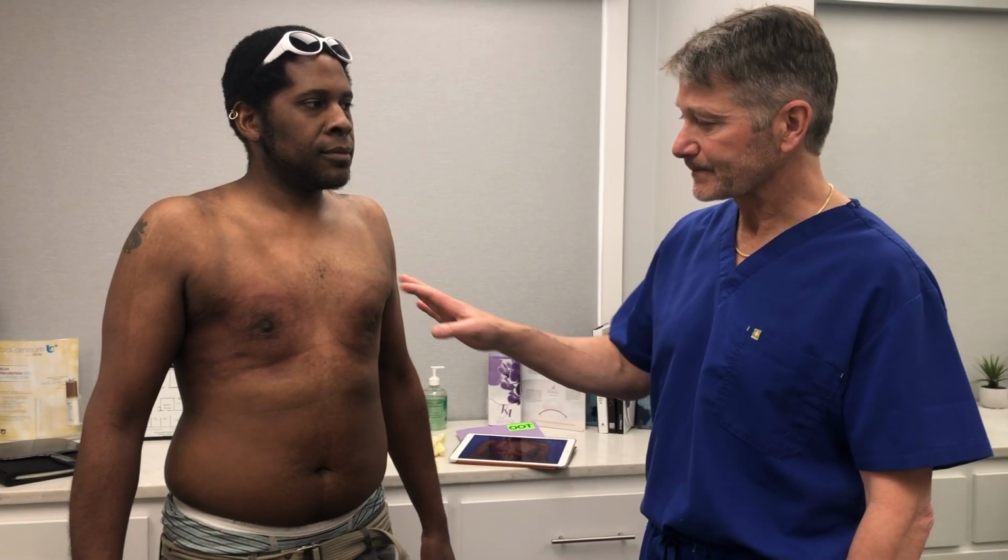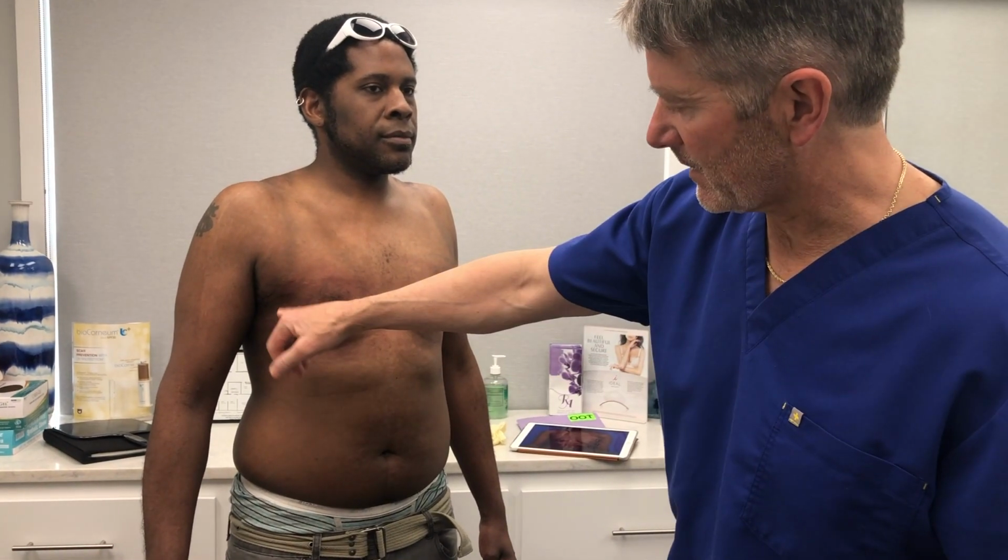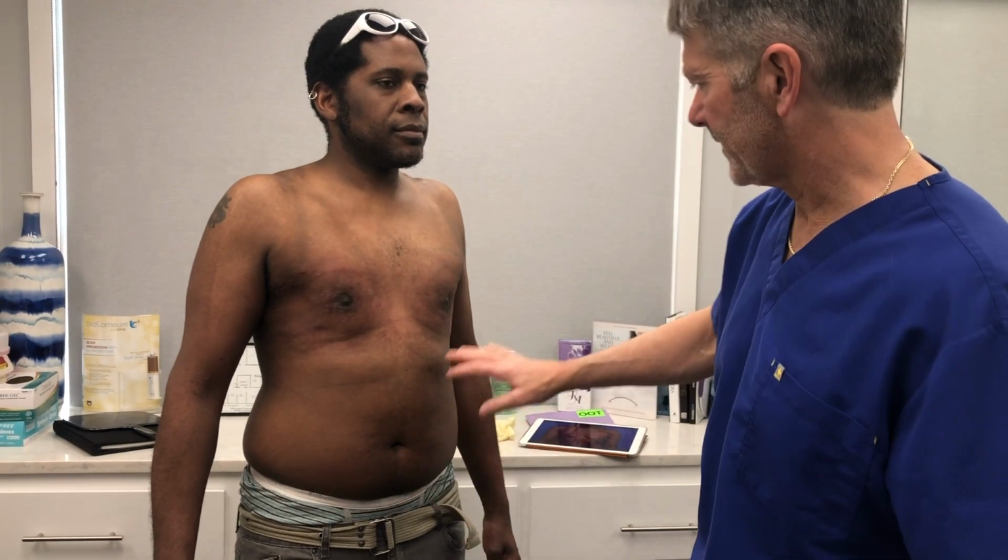Now from here, you can also see he's really not that bruised. Not at all, actually. This is where the garment kind of cuts in, but we did all 4 zones, so he's actually rocking.